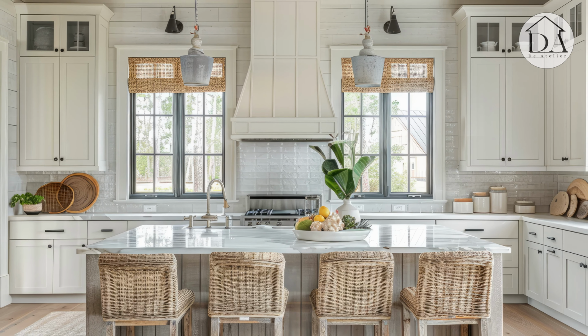Lighting. Natural light is essential in coastal-inspired kitchens to enhance the bright and airy feel. Large windows, skylights, and glass doors maximize sunlight exposure. Additionally, incorporating light fixtures made from natural materials like rattan or woven bamboo can complement the coastal aesthetic.